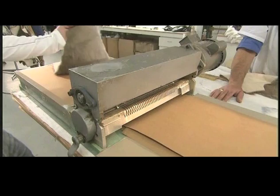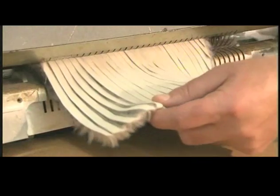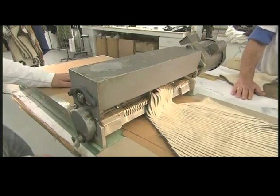Now the furrier demonstrates a process called letting out. He feeds a pelt to a machine that slices it into diagonal ribbons. Yes, he's cutting it to shreds. But when this process is complete, they'll have a new and improved fur.